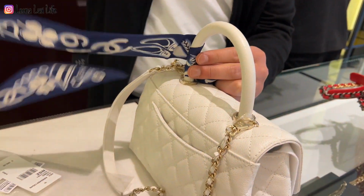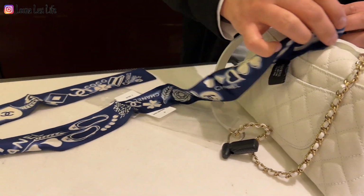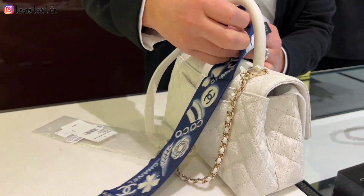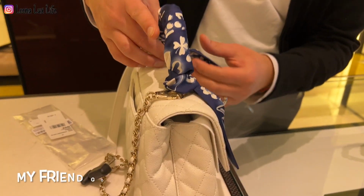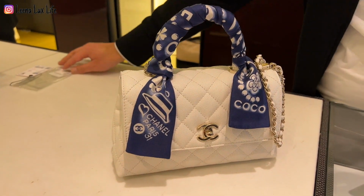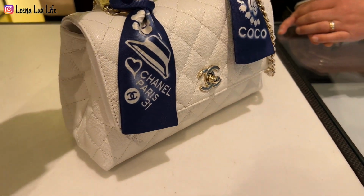Do you have a different color on this one or just this color? Just one? This is the new one that launched today. Yeah, you have another one? Yeah, I have the three of them. So, look at that. Chanel Paris Chanel 31.